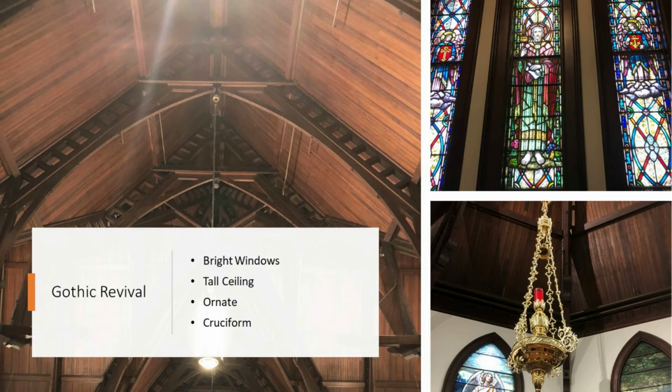And then, as we've shared, the church is in a cruciform. In other words, it's in a cross form, with the nave all the way up through the chancel, making the main long body of the cross, and then the transepts being the arms of the cross itself, which again is very traditional in Gothic architecture, and therefore Gothic revival architecture.